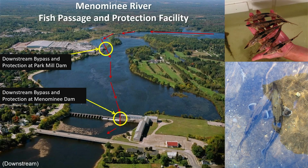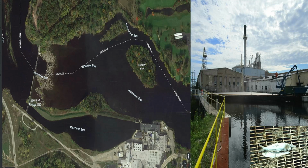Because what you really want is to replay this cycle, right? You want the juveniles to come through. You want them to go to the bay. You want them to grow fast, get big, reach reproductive age, and then they would get transferred upstream, right? Complete the entire cycle. That's the ultimate goal of this project.